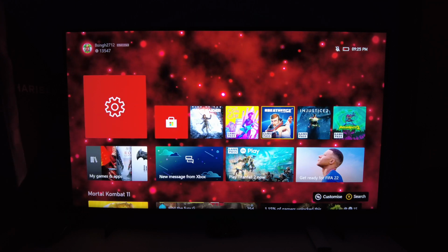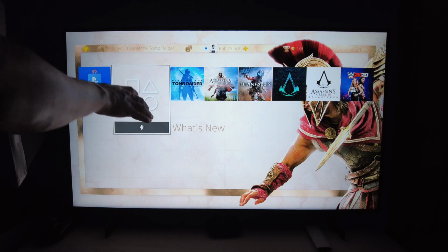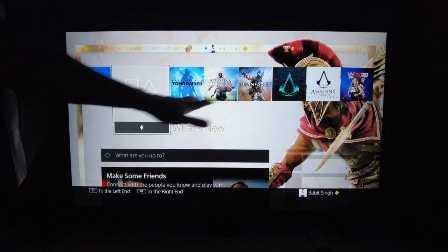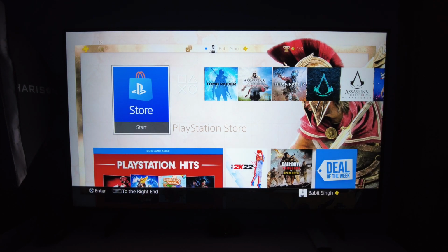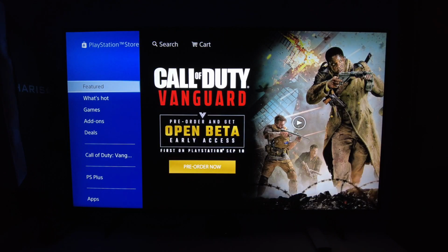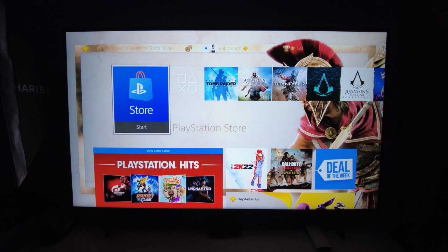Now let's quickly take a look at PS4 Pro's user interface as well and see how that compares to this. The PS4 Pro and the user interface that you have is very neat, I would say, and it has this very linear setup. Everything is very easy to access. For instance, right on your home screen, you have access to the store. You click that button and you're immediately led on to the store. I personally, when it comes to the user interface, actually like the PS4 Pro's user interface a little more than the Xbox user interface.